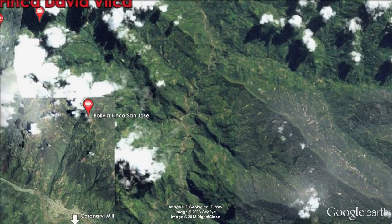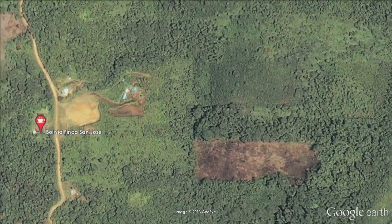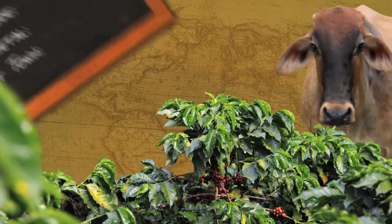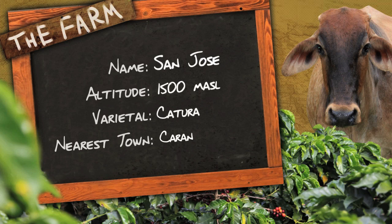But I want to zoom down. Last week on the map bit, we had a really rough map. Here we've got a beautiful satellite image of the farm itself. I've passed this place when I was driving. Something else I want to introduce is also about the farm. The name is San Jose. The altitude is 1,500 meters above sea level. Varietal is Catura. And the nearest town is Caranavi.